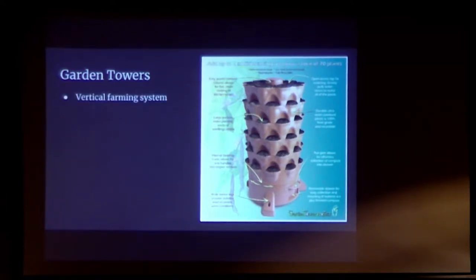So we started looking into these. It's a nice vertical farming system. So a lot of times with my students, I try to talk about the need to grow up rather than out, especially as a lot of them don't live on farms. They live in town or in apartments. And we talk about how we're losing more and more land to urban development every day, that these are a way that we can grow up instead of taking up more space.